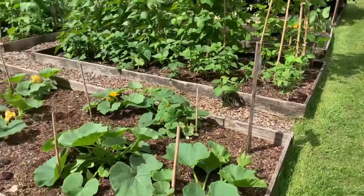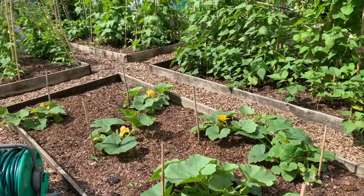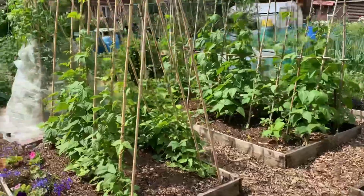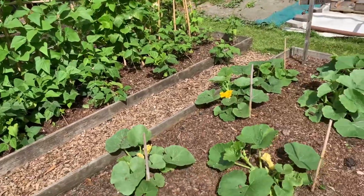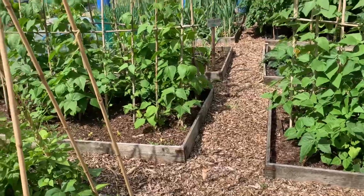So if you can see, even on the beds, there's just the odd weed, and I'm hoping I find enough energy to pull some of these out today. I might cough quite a lot throughout this, so excuse that. But everything seems to be growing really well. It's really taken off now. So there's a big difference in a couple of weeks of the actual crops.